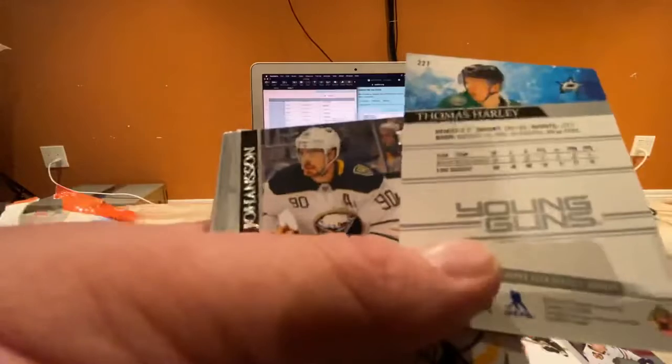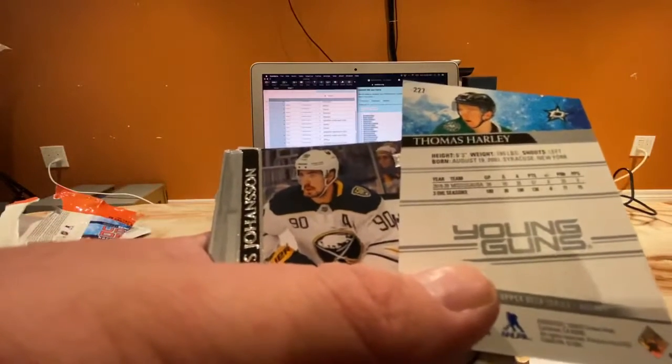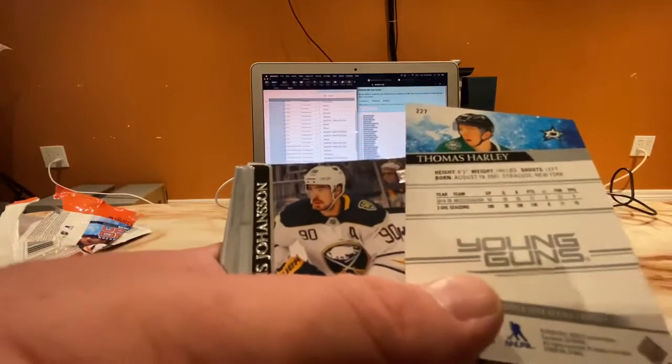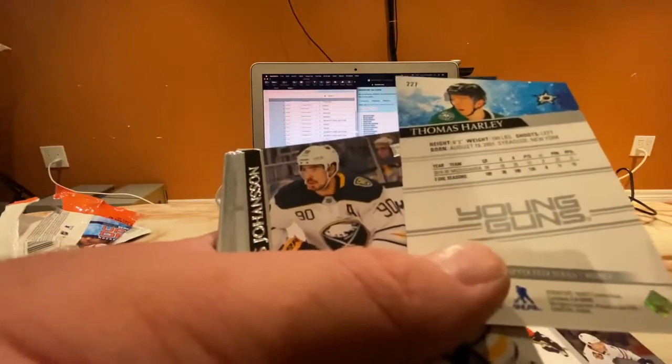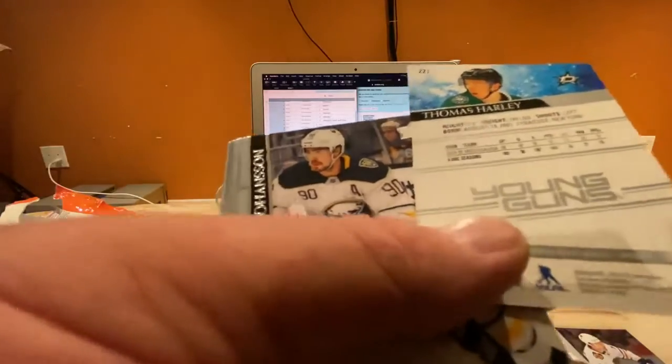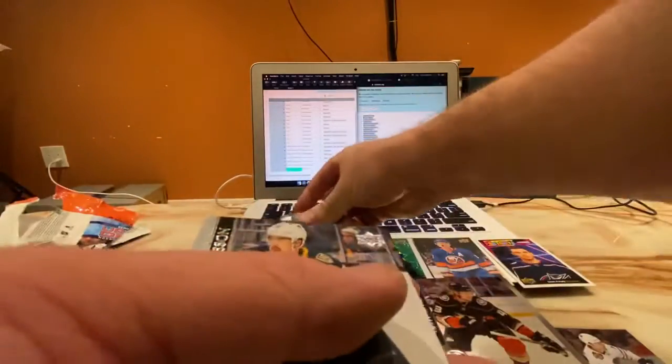So go back here. It looks like maybe the season didn't get cut off quite as short as I thought when I was looking at that other one. So he definitely played nearly a full season, 57 points in 59 games. So, promising young player there for sure.